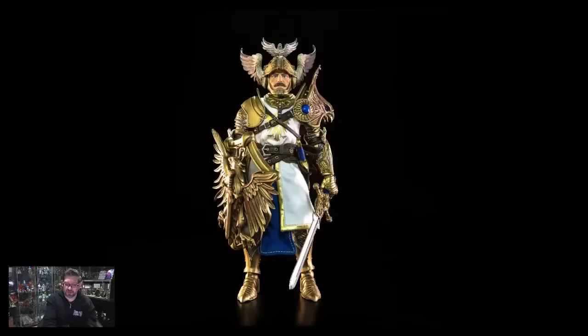Curtis saying, I absolutely love Gideon too, but I feel like I only need one. Tell me why I'm wrong. He's a very specific character. This is one that if you did want a Legion build, you're going to probably pull those soft goods off and you're going to have that gold torso underneath it. You're going to replace that head with maybe one of the many custom heads that are out there.